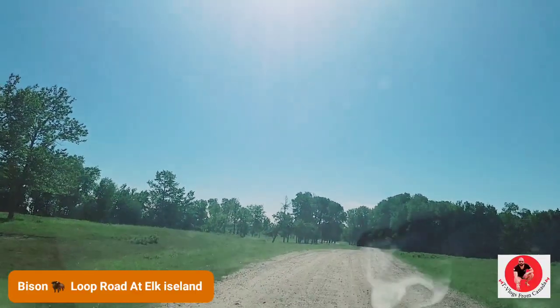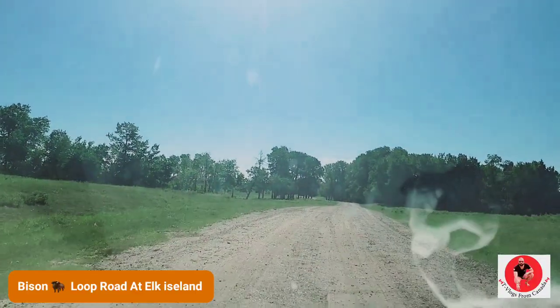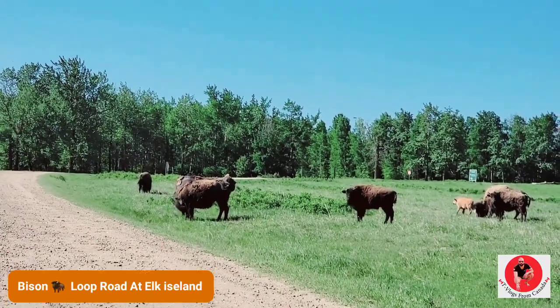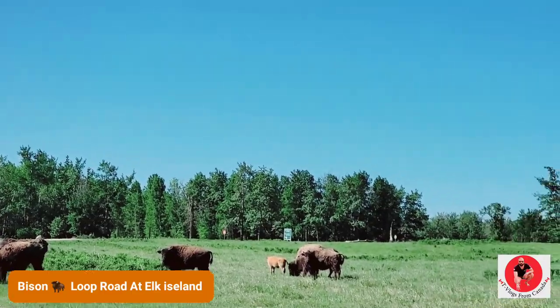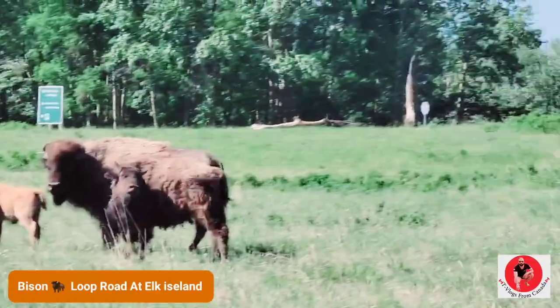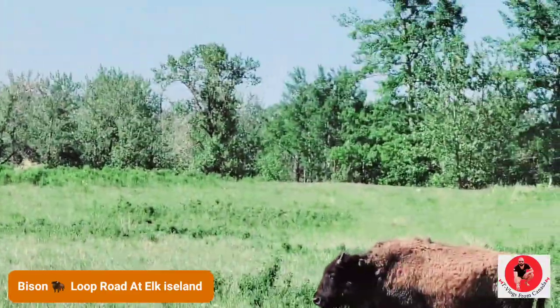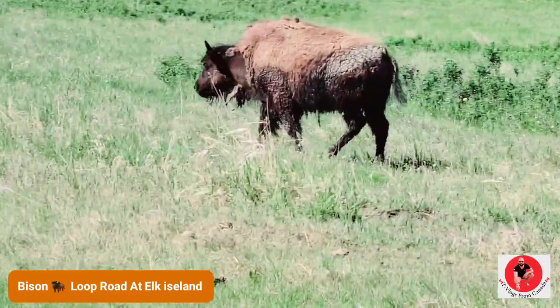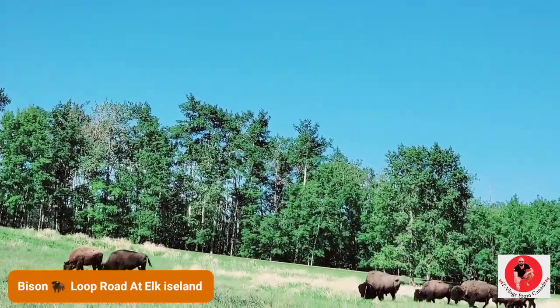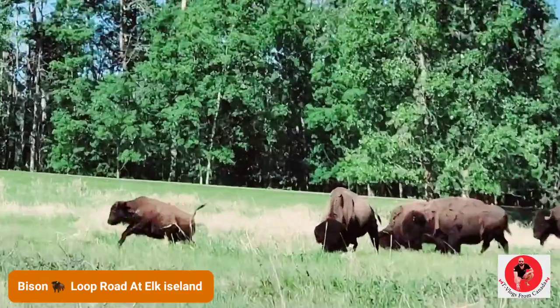So guys, we are on the bison loop road now. Inshallah, we'll find more bison here. Guys, mashallah, we are very close here. See how close they are. The tiny one is also here. Oh my god, the big one is here. That one has a big one.